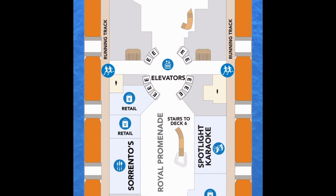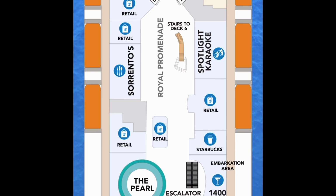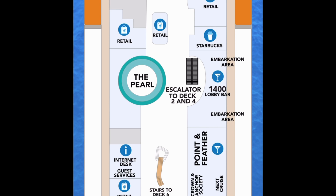Of course, this is deck 5. This is, I would call, the heart of the ship, the Royal Promenade. You'll see a couple of retail shops listed here, of course, to be determined as to what the retail shops will be called. Of course, then you have the famous Sorrento's, some pizza, late night pizza is going to hit the spot, and karaoke, more retail shops. Of course, you got your Starbucks, which is not included in the beverage package, so definitely get your coffee on.